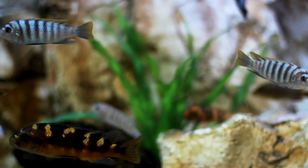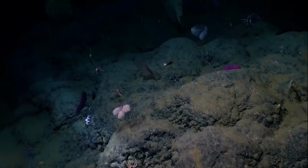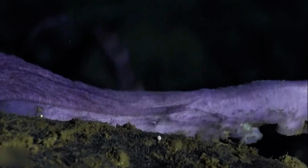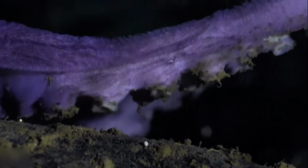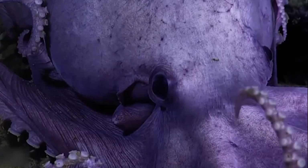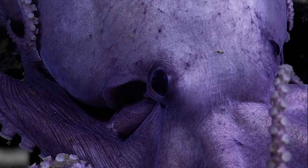hatch. In the deep sea at 3,000 meters, the water is icy cold, and human understanding of Mars far exceeds that of this place. But surprisingly, animals also live here. This is the pearl octopus.